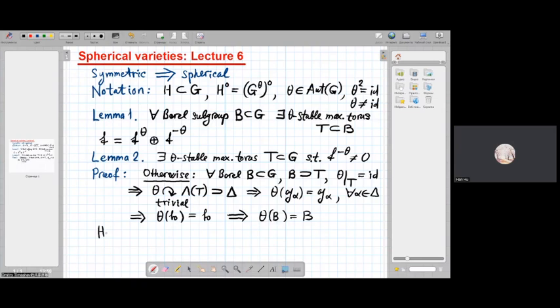So hence, any maximal torus, say T prime in G, can be represented, as we have seen on the previous lecture, as the intersection of two opposite Borel subgroups, say B and B minus. So every maximal torus is the intersection of two mutually opposite Borel subgroups. But since we have proved that any Borel subgroup is preserved under theta, its intersection is also preserved under theta. So we have proved that any maximal torus in G is theta stable.